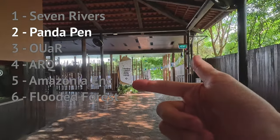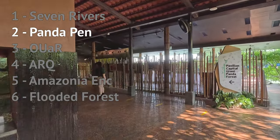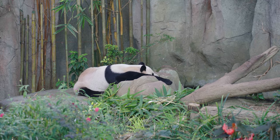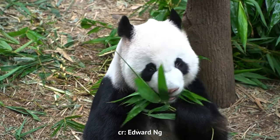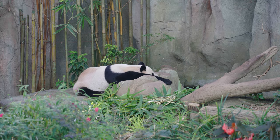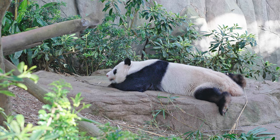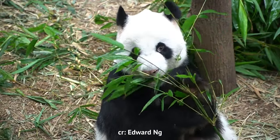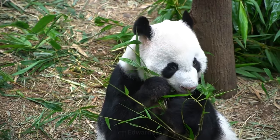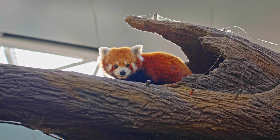Right after the Yangtze River, we'll meet the animal that single-handedly propped up global wildlife conservation, the giant panda. Seriously, if they're not this cute, half of the world's wildlife would have gone extinct. Just look who's in the WWF logo. Our local pandas, Jia Jia and Kai Kai, live in this luxuriously air-conditioned panda pen, beautifully furnished to mimic their natural bamboo forest habitat. The super adorable red panda also lives here.